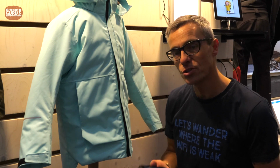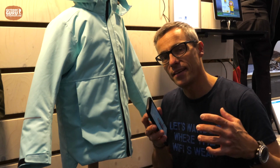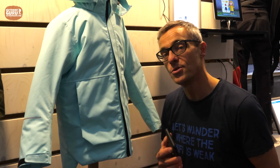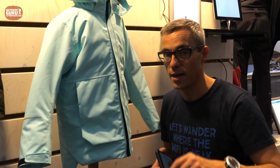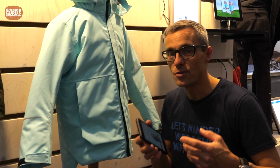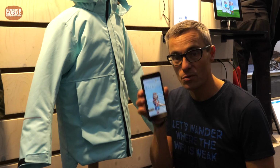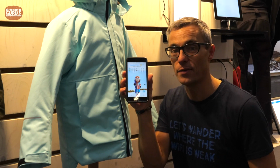The other thing that I also do like about the Reima Weather App is that they are sort of giving you tips on activities that you can do together with your children. And language-wise, what is very important, it addresses children in a different language than it addresses the parents. So this is really a well thought-out app.